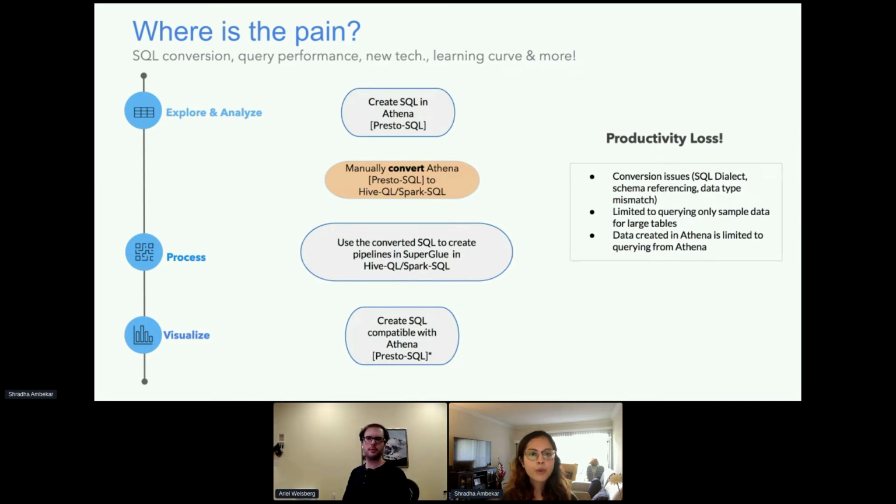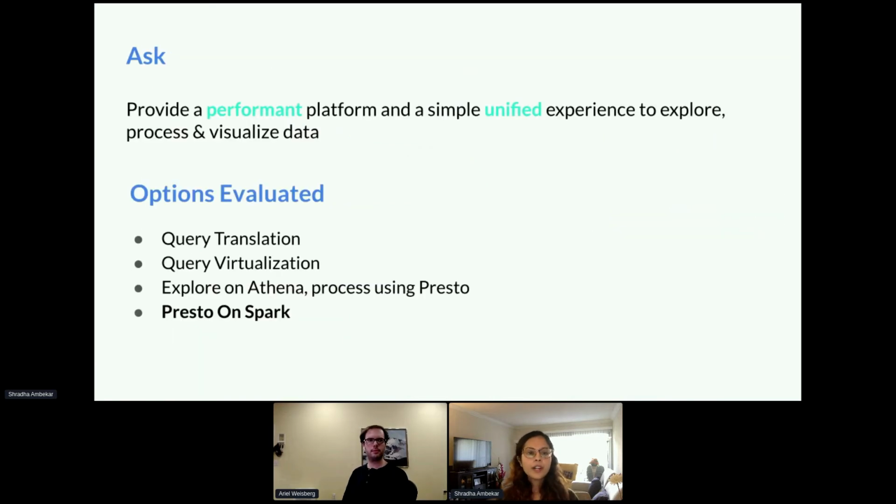And there's definitely more involved. You have to learn new technologies. There's a learning curve, which overall leads to productivity loss. So instead of analysts and data scientists concentrating on building insights and doing AI/ML work, they end up doing all these engineering tasks, which leads to productivity loss. So the ask was to provide a performant platform and a simple unified experience to explore, process, and visualize data. And this problem is not specific to Intuit or Facebook, but it is an industry-wide problem.